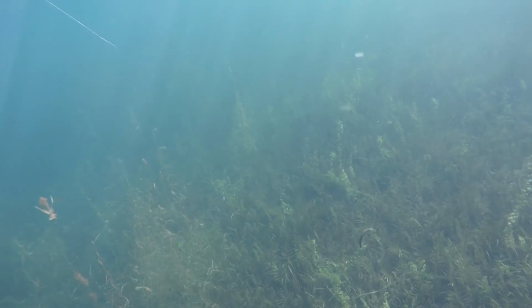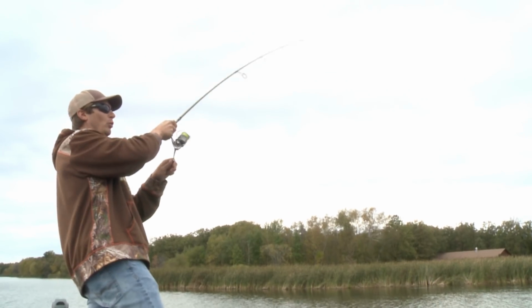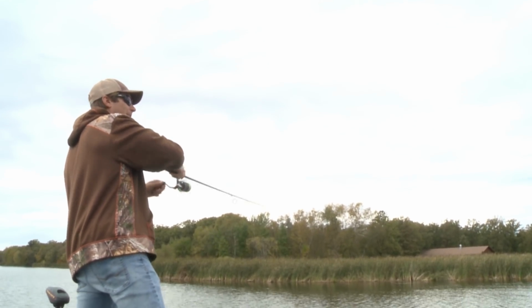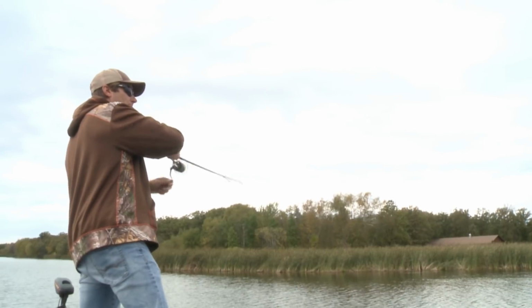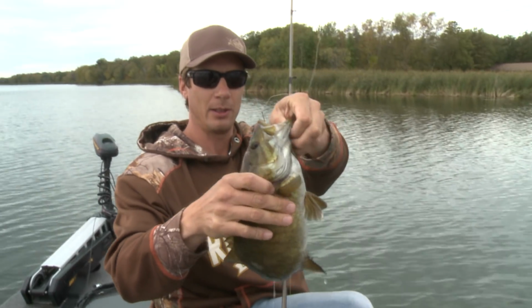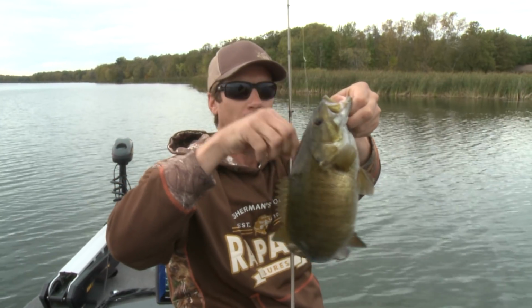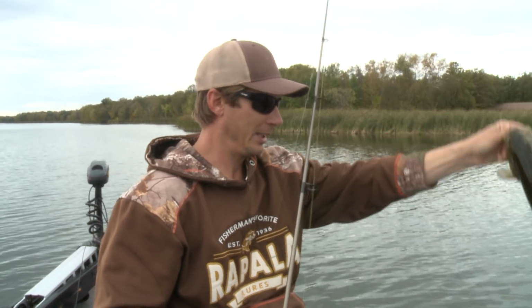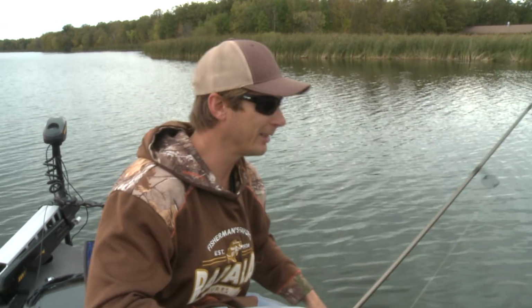When you think of all the different species, this doesn't apply to just bass. I mean, the speed factors apply to largemouth, smallmouth, muskies, pike, even panfish. So changing slow to fast can make a big difference, catching all different kinds of fish.